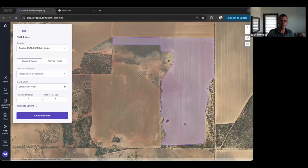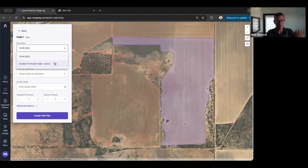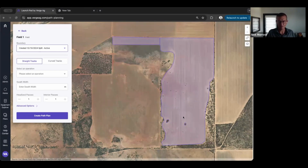So just a quick run through here. I chose this paddock in Western Australia. This is effectively farmed as one piece. One of the things that we can do is decompose that field into smaller pieces. Nobody's going to farm that north and south. So effectively, there are two patterns within that field, the right side and this top left side. That's one aspect that we do: split that field up and decompose it.